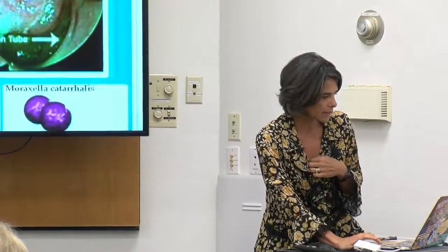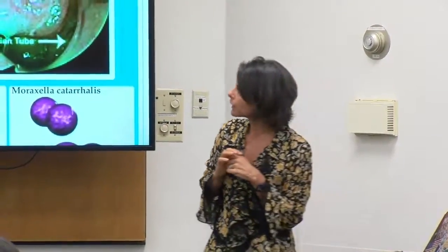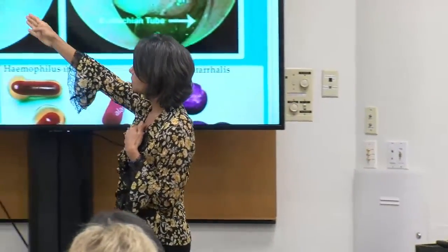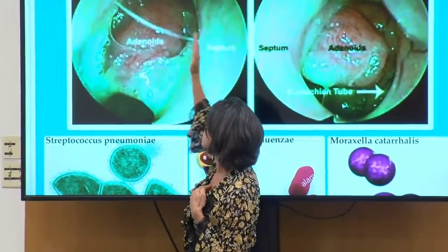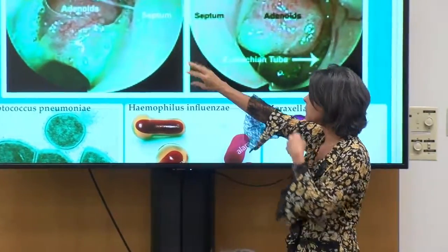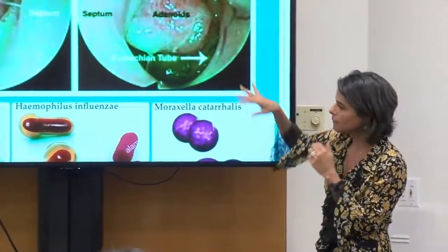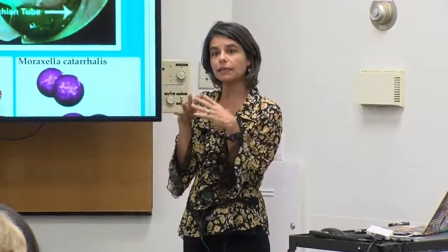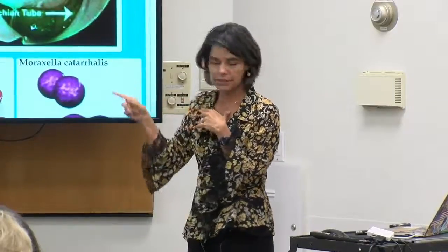So this is a picture of a nasopharynx, and it shows the adenoid, and then, you know, your eustachian tube is tucked right in there. Okay, so this is a septum, there's the adenoid, and your eustachian tube is tucked right in there, and you can see all this muck, goop in the back of the nose, and, you know, we call that biofilm, and in the biofilm we're going to have these bugs.